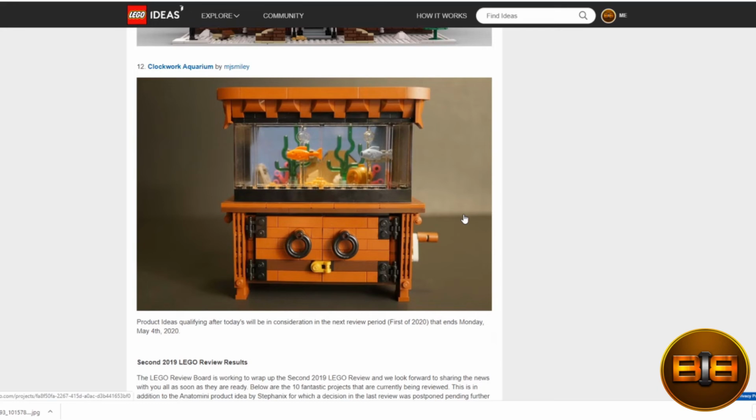And the 12th and final submission was the Clockwork Aquarium. I quite like this build. It's interesting. It provides something different. When you turn the handle, the fish move, which I think is quite nice. It has that nice little feature to it. The building of the cabinetry itself looks really nice, and I think that this would actually look really good sitting on the mantelpiece or on a shelf.